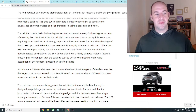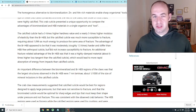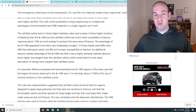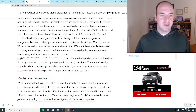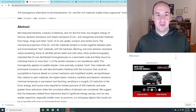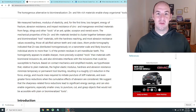So in other words, an HEB is usually going to be harder and stiffer than normal tissue, but not nearly as hard or nearly as strong as a biomineralized material like a tooth or a bone. But it's much less likely to break, and it's much less likely to wear away, so it has better abrasion resistance as well. Overall, I think this is really interesting, and it gives more insights into how a lot of insects are able to, as the NSF article put it, bite above their weight class. It has a lot to do with the fact that the biomaterials of their mandibles are really, really sophisticated.